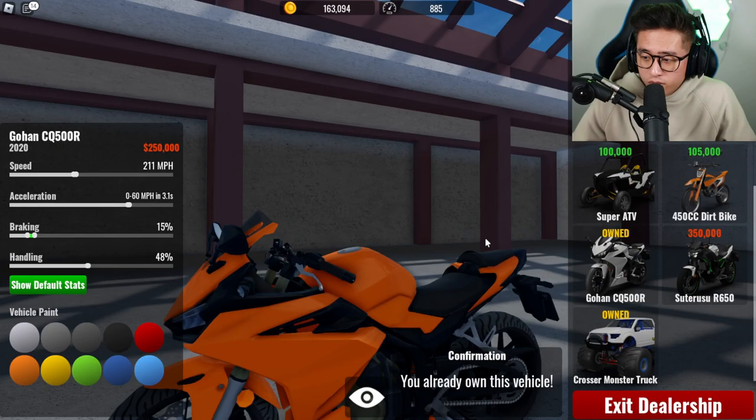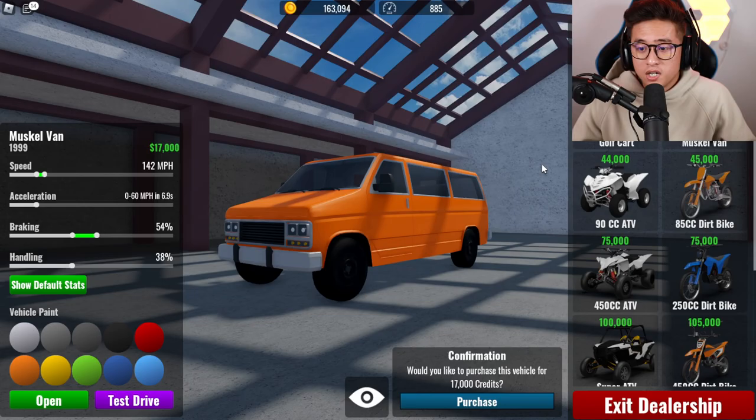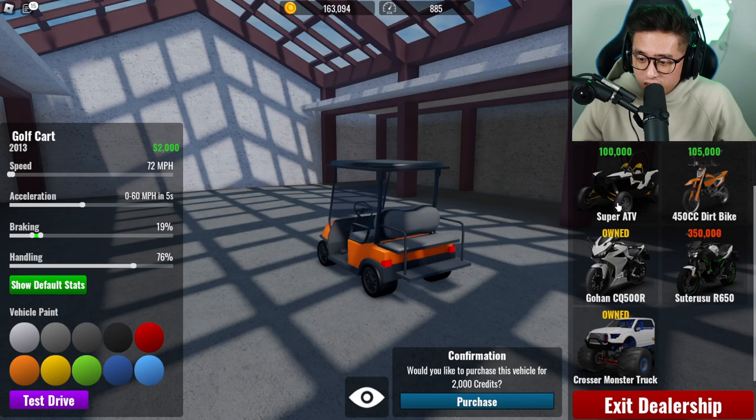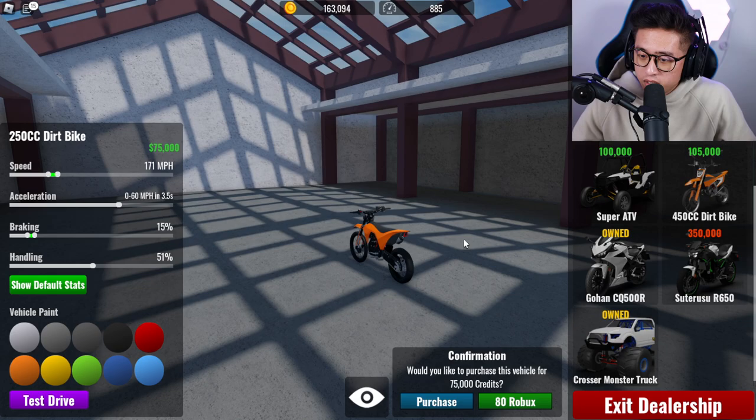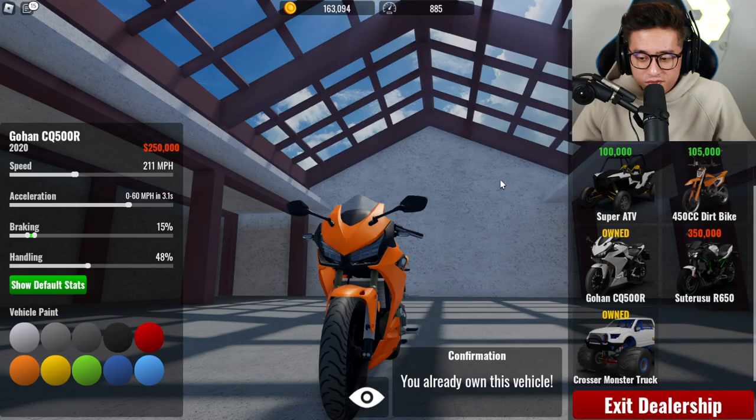Okay, we got ATVs in here. We got some ATVs, and then the muscle van for some reason is in here in the bicycle shop. We also got a golf cart. That's cool. I thought we only had these two in here, but I don't know why these weren't in the other shop as well. Maybe because they're really meant for off-roading. It makes kind of sense, but hopefully they'll add more bikes in here. This one is very cool, but it's not fast enough, and we need to do wheelies with it.